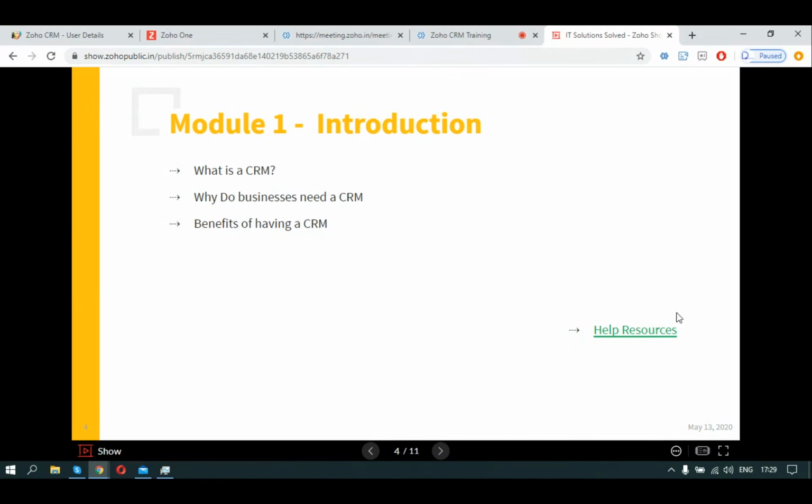Over here, there is a section called the help resources. Please refer to this after the call to learn or read in depth as to what a CRM is, why businesses need a CRM, and the benefits of having or running a CRM.